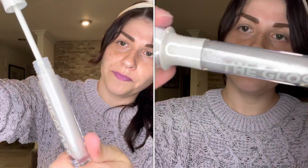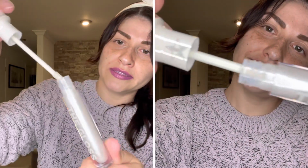And then, okay, so the next thing is the gloss, and this is in the shade Heaven's Gate. I love his glosses. It's so funny, I had one of these in my pocket, and my husband was like, what are you gonna do with that? Like, what is that? And I'm like, it's a lip gloss. And he's like, why is it so extravagant? Oh my God, this is so pretty. It looks like diamonds. I love the glosses. They are so smooth, creamy, nourishing.